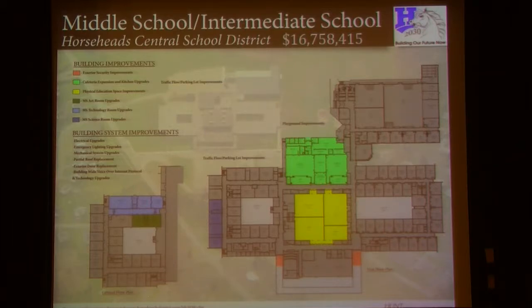the ground floor on the middle school side, we also want to look at highlighting those science rooms and beginning to kind of work through the classrooms at the middle school and renovate those spaces.